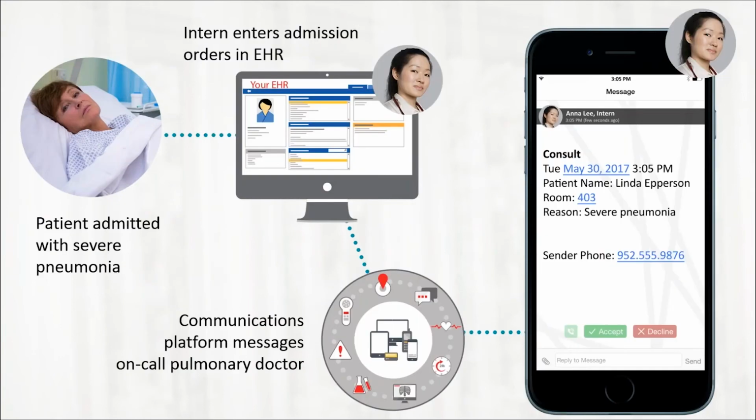So someone shows up, they have severe pneumonia. A common thing that happens, something I would have done as a hospitalist if they had severe pneumonia, I would have called the pulmonologist. So I would have gone into Epic, the EHR used, and in my admitting orders, I would have said consult pulmonary. And then what would have happened?